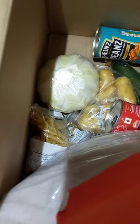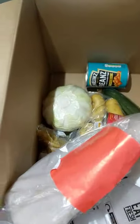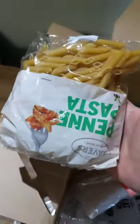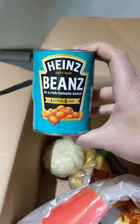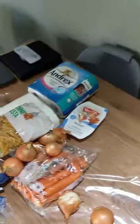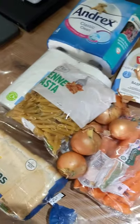Thank you, DPD, for your amazing delivery. More exploded onion packet there. So, basically, this obviously took a hammer in this box, somehow that we didn't notice from the outside. Oh, penne pasta. Staple of the cupboard. Beans means more toilet paper needed. There we go. Let's put that on there.